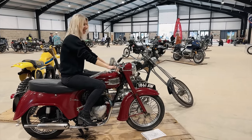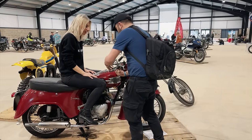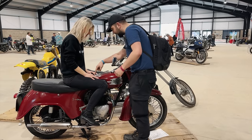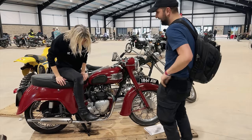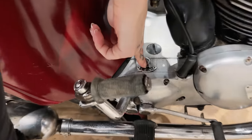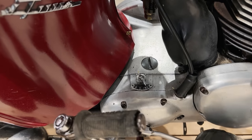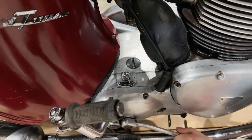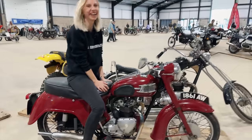The thing is, this bike has got more features than most modern bikes. On here you've got a little screw, so essentially you've got cruise control that holds the throttle. And if you look down here, you've got a gear indicator on the bottom. It's in neutral at the moment, and you can see it going when I shift. Nobody does it when it's standing still, only when you're riding.